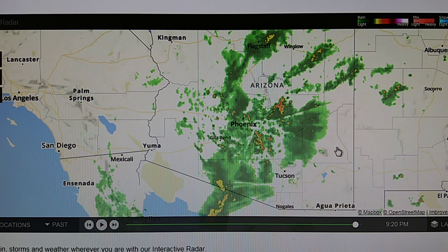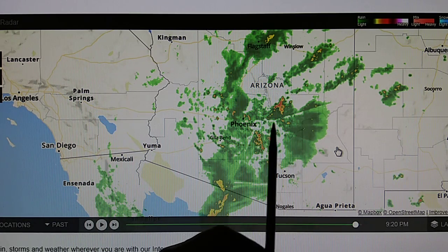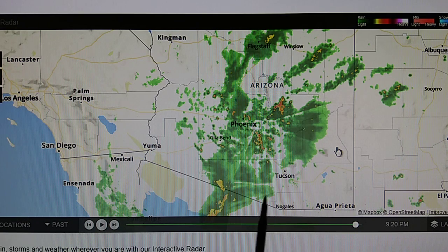These are these WSR 88D microwave radar systems. They work dual function. They serve as a severe weather detection radar, but they also have a dual function, which is not known to the public, and that is they can beam out high energy microwave and evaporate severe weather, such as what we're seeing right here and down here.